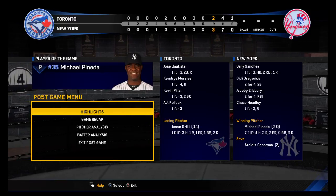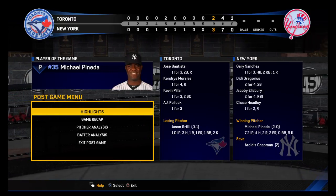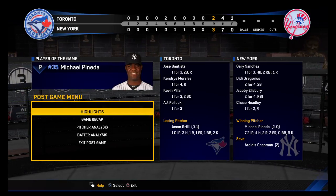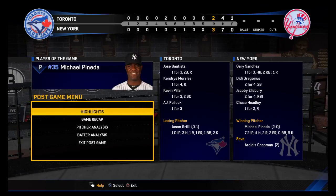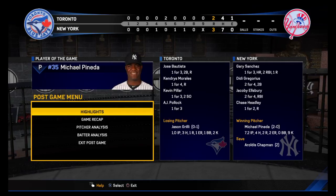Our final line score tonight, first for the victorious Yankees. 3 runs on 7 hits. No errors. They left 9 runners on base. For the Blue Jays, 2 runs on 4 hits. 1 error. They left 3 men on base.